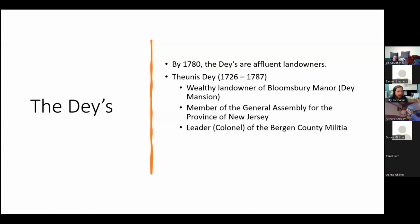He and his family had constructed that brick home, which I showed at the start, the Dey Mansion itself, in 1772. The front of the house is a brick facade, and then the back and sides are a brownstone mix. And the home is known as Bloomsbury Manor when it was built in 1772. It is a house that Theunis resides in with his wife Hester and a few of their children.